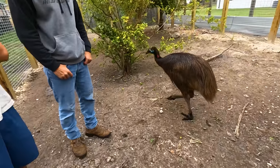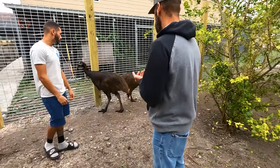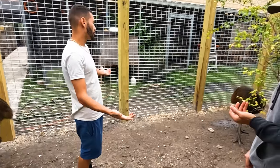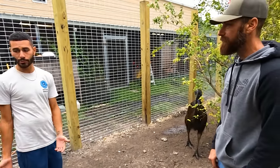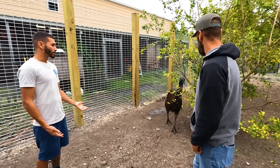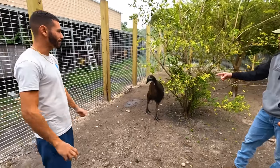What I love about this, guys, is that we're looking at like a dinosaur, in my opinion. These are legit dinosaurs. You know, you respect them. They're good in Australia. People work around them with no problem. The only time they're really dangerous is when they have young or if they have eggs. They're very curious. They might not seem curious, but they're always watching. They're watching your fingers and stuff.